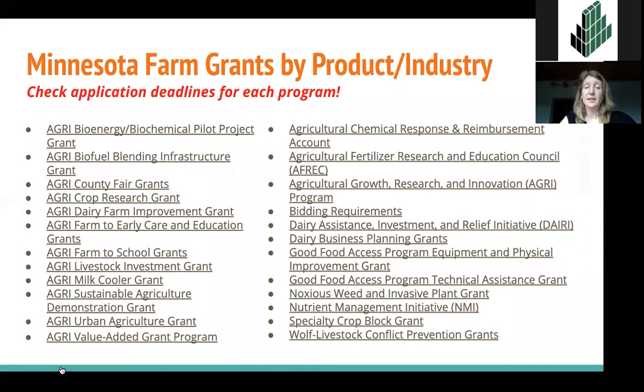This is a master list. Don't be overwhelmed. The links here are also included in the resource sheet. They appear on a page that's already compiled from the state of Minnesota, but if you just skim down, you can see that there are several that apply to specific industries or crops. Each of these is a grant program that has its own deadline. If it's of interest to you, take a look at when the application would be due. And again, we'll be reverse engineering the time it might take to get an application together.